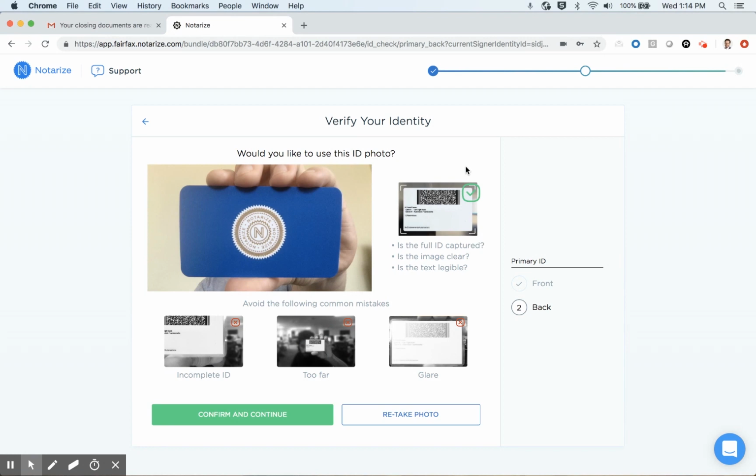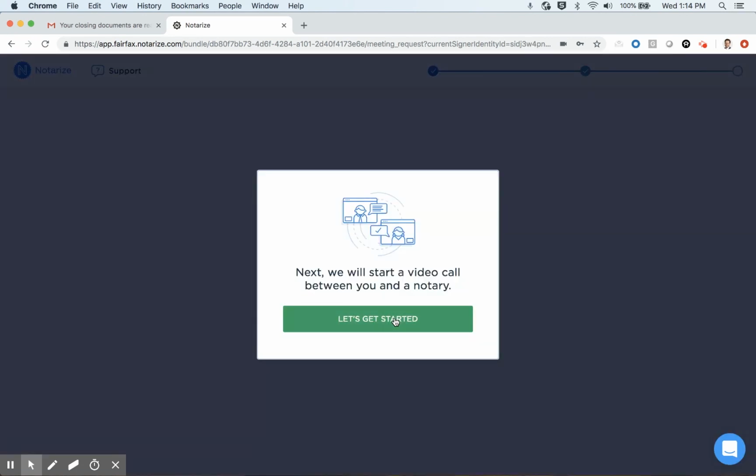We're checking the font of the actual ID. We're making sure using technology that this is a real legitimate ID. In a live production environment, if I do not pass this credential analysis step, I would be unable to proceed to the next step. So when I hit confirm and continue, I'll be prompted that my next step here is to join a live video call here with the notary. So I'm going to go ahead and click the Let's Get Started button.